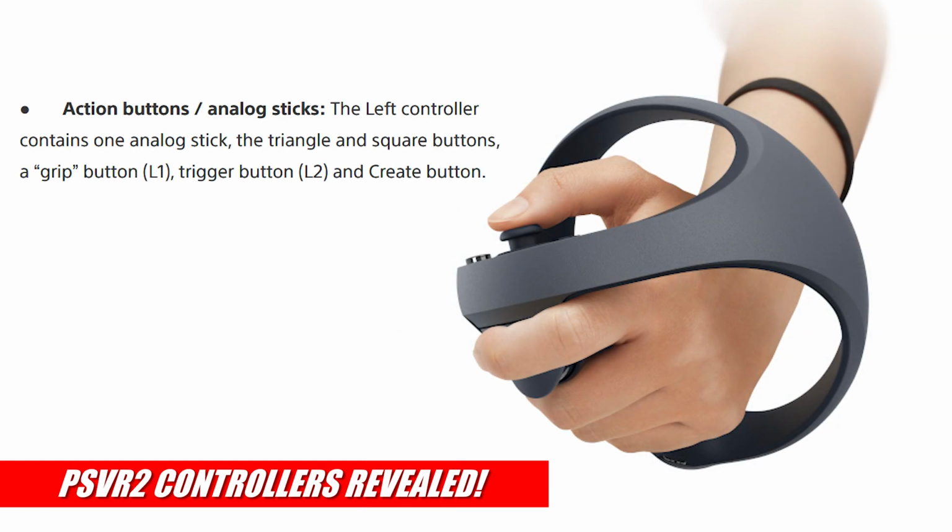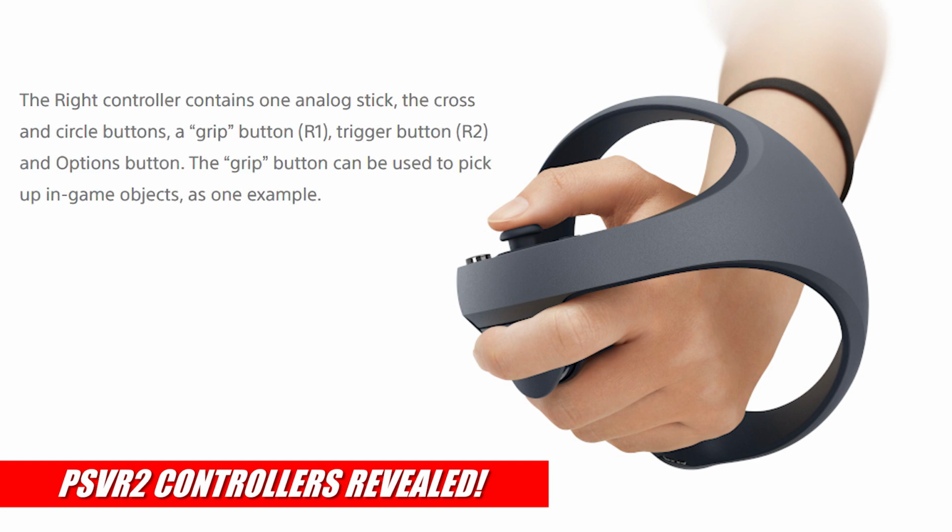Action buttons and analog sticks. The left controller contains one analog stick, the triangle and square buttons, a grip button, trigger button, and create button. The right controller also contains one analog stick, the cross and circle buttons, a grip button, trigger button, and options button. The grip button can be used to pick up in-game objects, as one example.